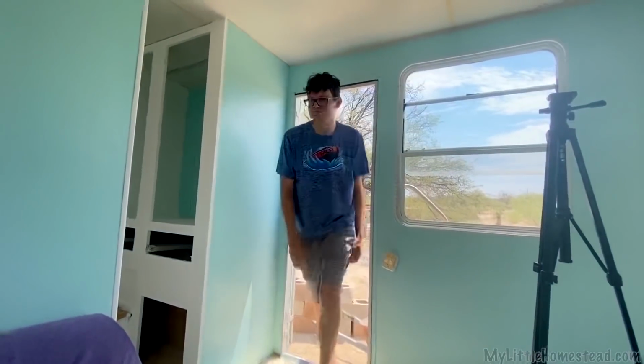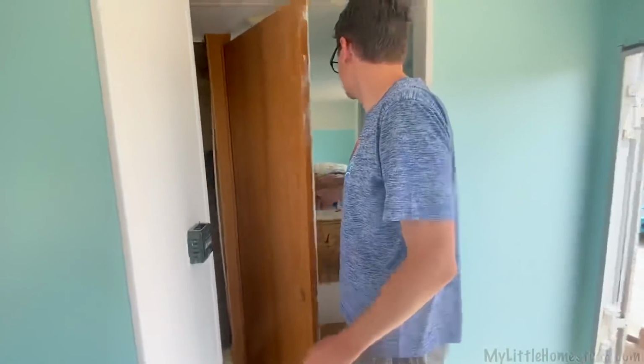Time to get started on the cabinet doors. Yes, I'm super excited about this part. Now we are ready for it. It's door time. We've been keeping all of the doors in there. I know it doesn't look like it at the moment, but it's behind there.